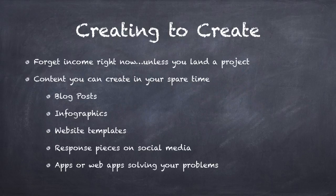Now, to some degree, there's a benefit to creating things just for the sake of creating. When I first got started, right out of college, I was working in a deli at the time, and I decided to only work 2 days a week. I was working 7 days at that point, trying to make this happen. I spent the other 5 days just doing stuff.